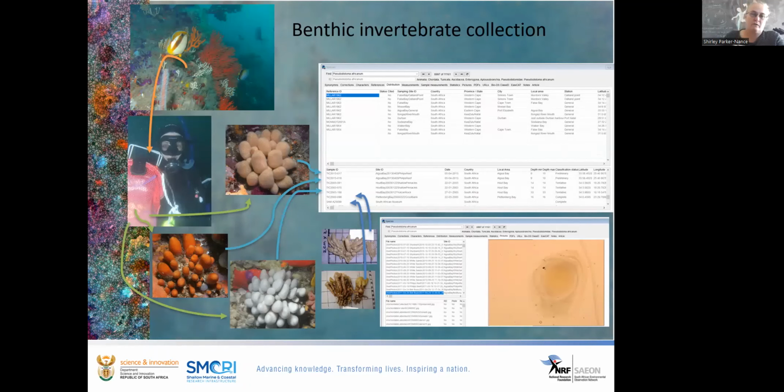Included, and have been doing for the last 20 years, I've been compiling and collecting species from the South African reefs. And what we do is we collect a specimen here. For the selected specimen, we take underwater photographs. When we have collected it, we also take freshly collected photographs and sometimes even of the preserved specimen.